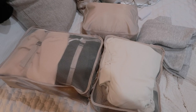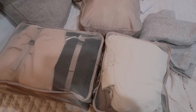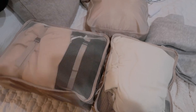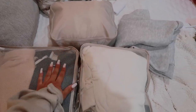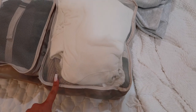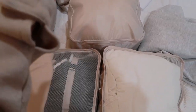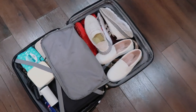All of the clothes I just showed you fit in just these 3 packing cubes. The only thing I'm taking in my hand, or not inside... no, actually it'll fit in the luggage, but it's just not going in these, is the jacket that I showed you guys. Other than that, I fit the hoodie in with the shirts and the beanies. The bottoms are all here. And all of my undergarments are in this one. So everything fit. My shoes are also packed.